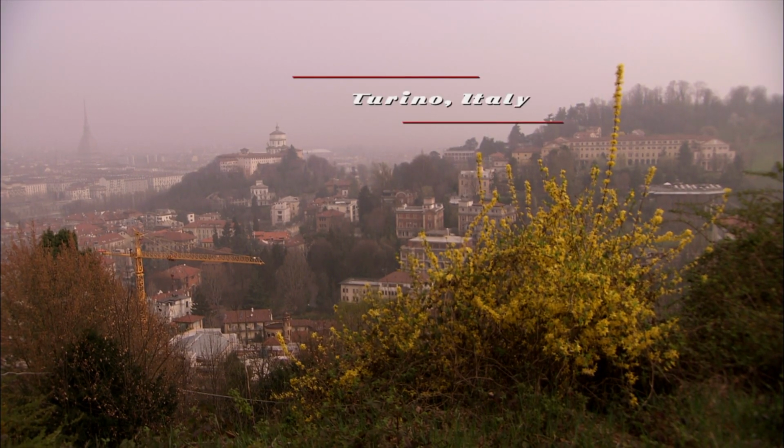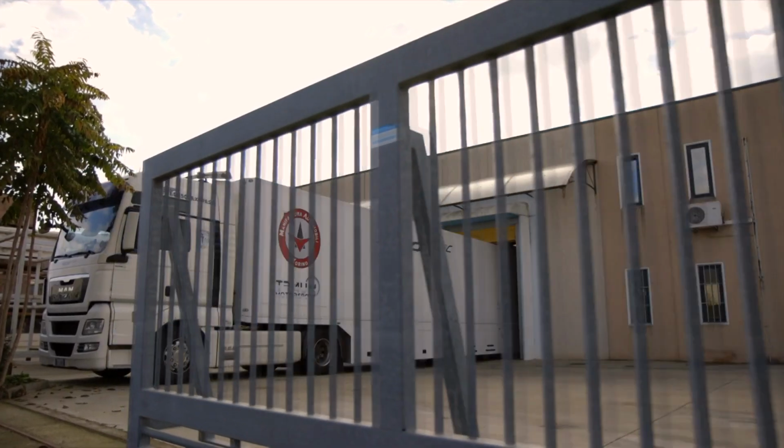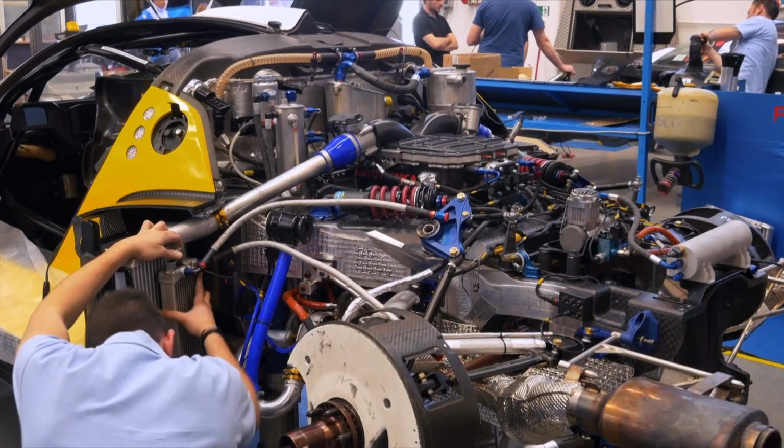No matter how rare some of these rusty old junkers are that we're working on, it all gets a little bit same old by the end of the day. So Janice and I are going to Italy to look at a whole new kind of car that we don't have a lot of experience with. We're visiting MAT in Torino. And this is a company that's presently involved in making an amazing hypercar that's actually taking the competitive world by storm.